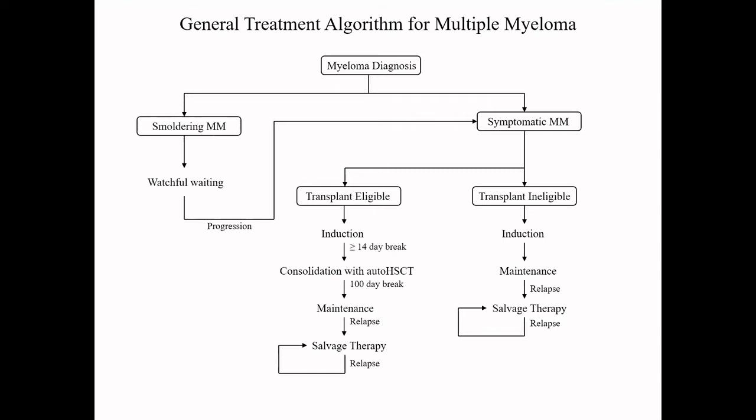And about 100 days after that, once the cell counts have recovered, this is when they would initiate maintenance therapy, usually using Revlimid. And the goal there is just to prevent the disease from returning for as long as possible.